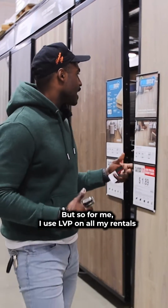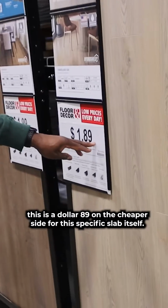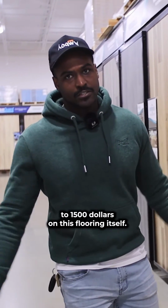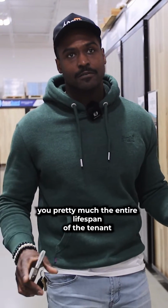But so for me, I use LVP on all my rentals because they're relatively cheap. As you can see, this is $1.89 on the cheaper side for this specific slab itself. And this is per square foot. So if you got a 1,000 square foot property, you'll probably spend close to $1,500 on this flooring itself. And that's it. And it'll last you pretty much the entire lifespan of the tenant being in your house.